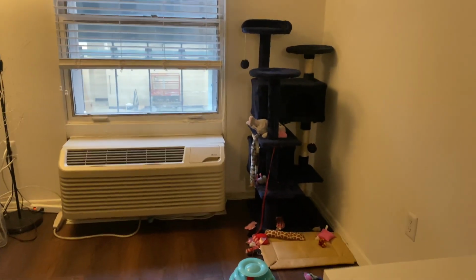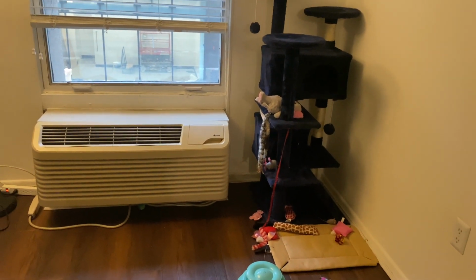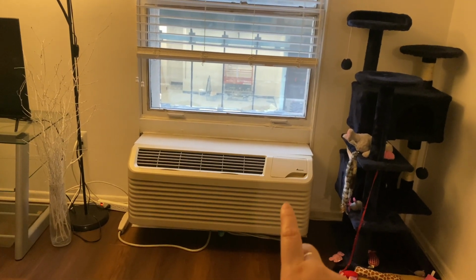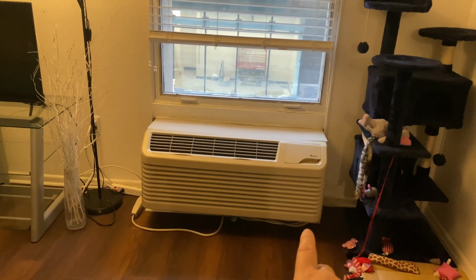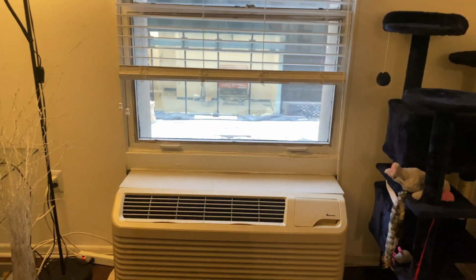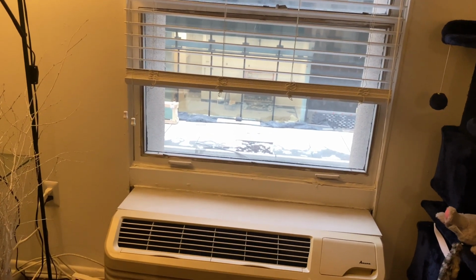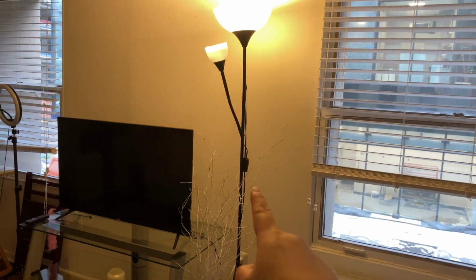So moving over here, you can see my cat tree, and my cat has taken over this whole corner. So that's her area. I have my heater and AC in one. I wish I had centralized heat and AC, but this is pretty good. It warms up and it cools down the entire apartment. And you can see outside, I have a beautiful construction site. Definitely noisy, but it's something that you just have to learn to get used to if you live in the city.